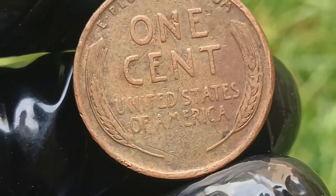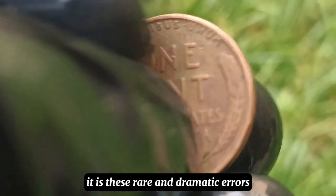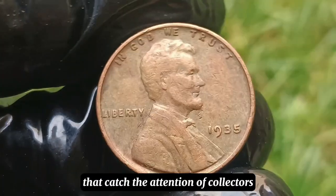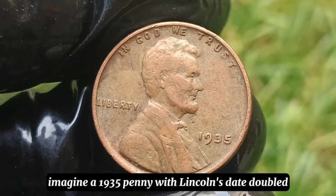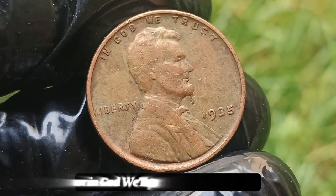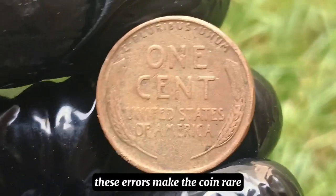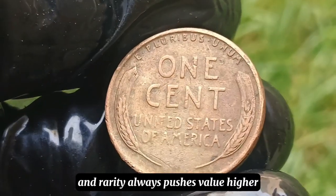nickel blank. And in the case of the 1935 wheat penny, it is these rare and dramatic errors that catch the attention of collectors. Imagine a 1935 penny with Lincoln's date doubled, or one with letters in Liberty or In God We Trust appearing doubled. These errors make the coin rare, and rarity always pushes value higher.